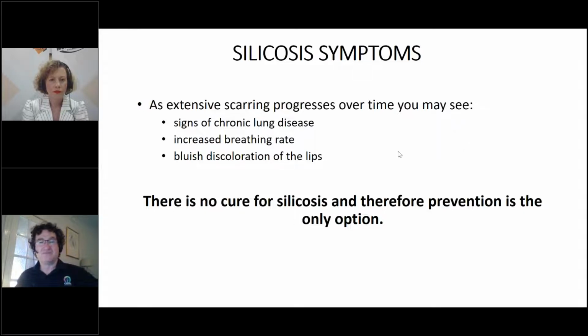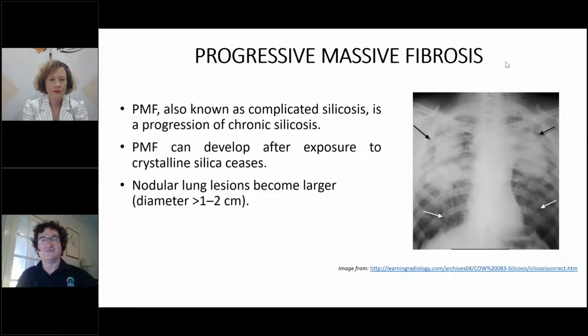There is no cure for silicosis, therefore really prevention is the only option. So the idea is don't get sick in the first place. And as a hygienist and a nurse, that's my prerogative. I always like the idea of don't get crook in the first place. So let's look at how we can put controls in place so you don't have that exposure. All right, and we'll move further into some other lung diseases.